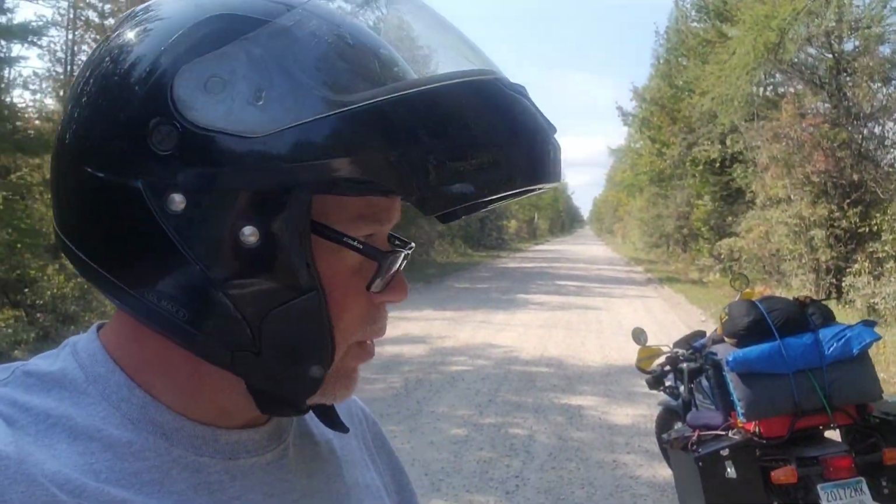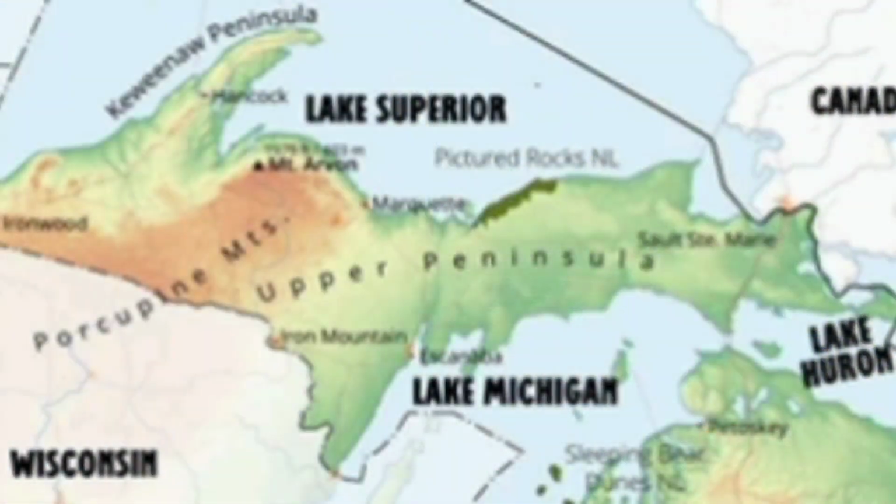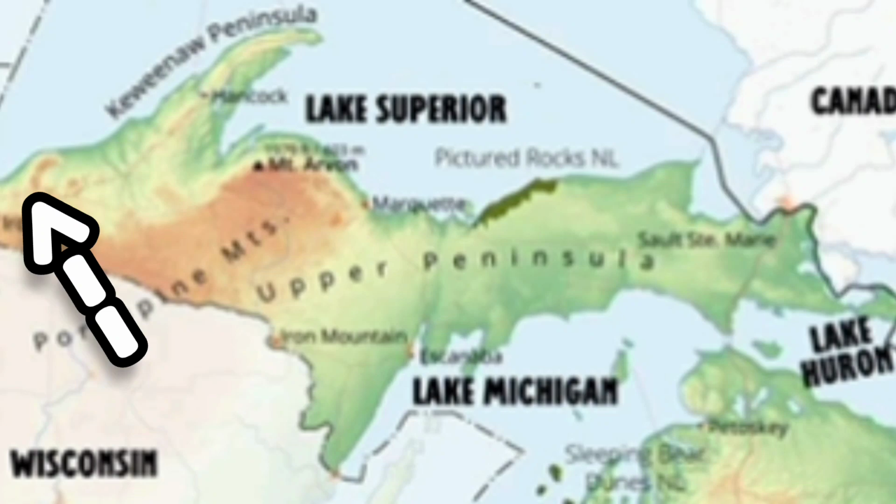Trying to find an interesting way to get across the UP. We just crossed the Mackinac Bridge here, and I don't want to take Highway 2 back, even though Lake Michigan is pretty, but it's better in a car doing freeway speeds. I kind of want to cruise 40 to 50 miles an hour, and plus kind of see how this TW handles this gravel stuff here.